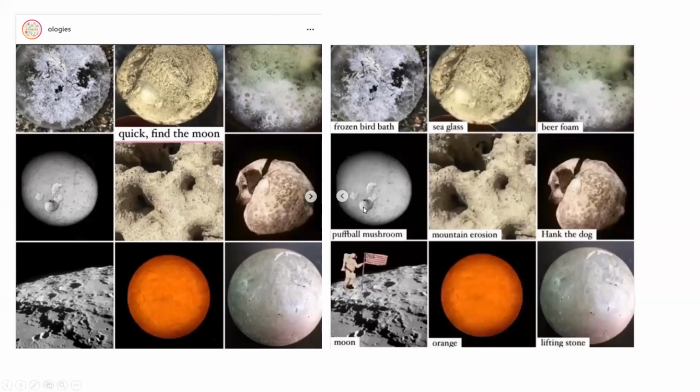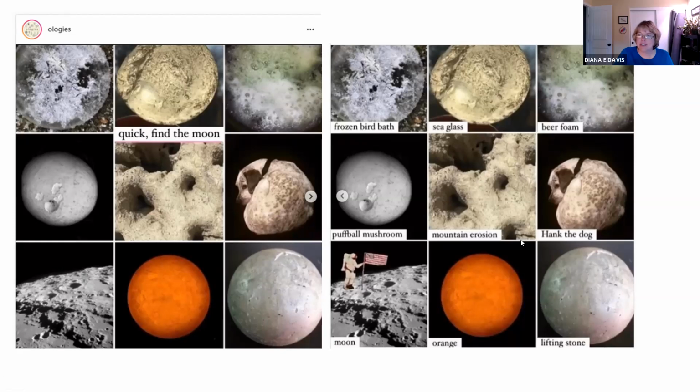First off, the bottom one. It's more like the orange moon. This is the moon. So that's a bird bath, which I think looks a lot like a moon, except for the fact that you can see some background. Something's underneath the bird bath here. Maybe it's a little not completely round. To my eye, that one's pretty obvious.